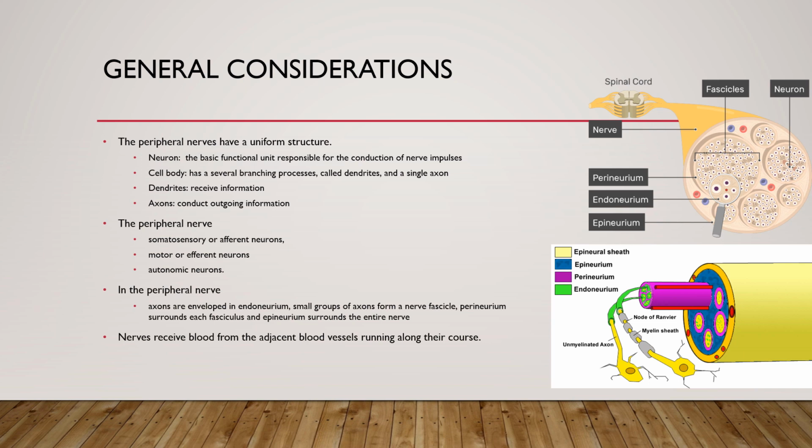Each peripheral nerve can have three parts. It can have somatosensory or afferent neurons, motor or efferent neurons, and autonomic neurons. In the peripheral nerve, individual axons are covered in connective tissue, as you can see in the figures. The axons are covered by endoneurium, a delicate layer around each nerve suspended within the perineurium. Small groups of axons form a bundle called the nerve fascicle. The perineurium surrounds each fasciculus and splits with it at every branching point. Now the epineurium surrounds the entire nerve and holds it loosely to the connective tissue.